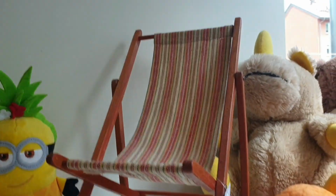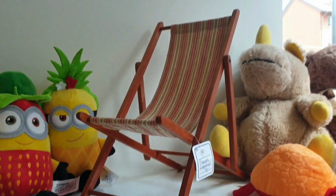I really loved this little doll beach chair. I really don't need it, so I skipped it, but yeah, I wish I had one in my size.